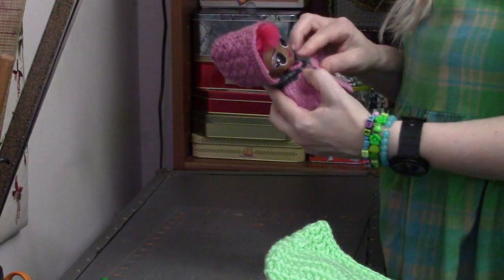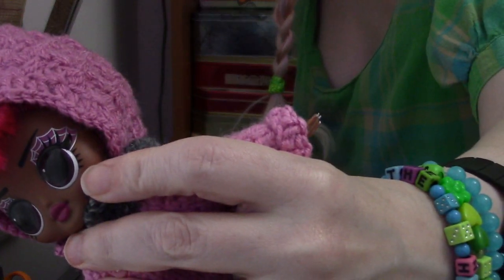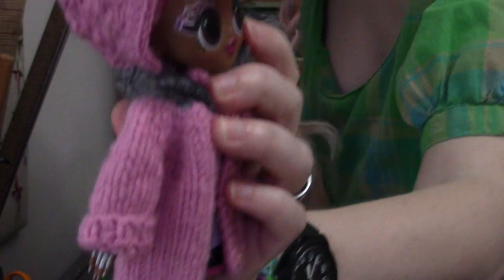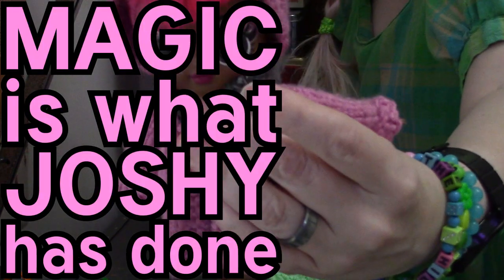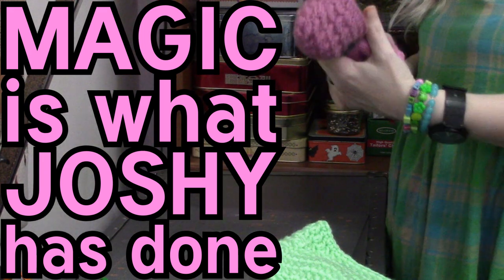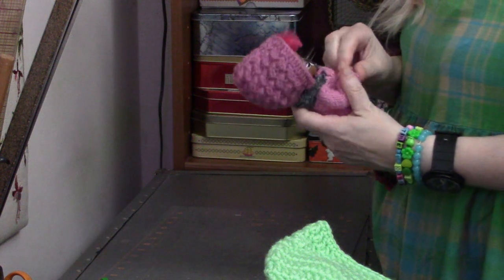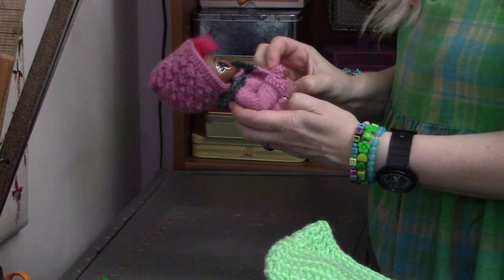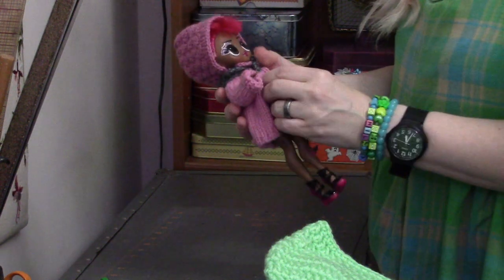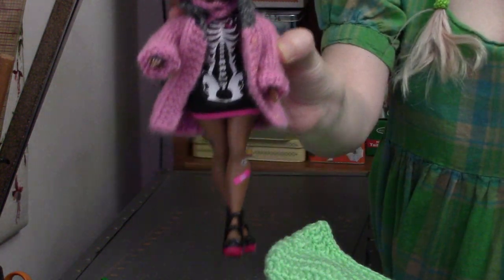I'm going to build a real outfit for that, and it might even go onto this doll because, again, look at the color of her eyeshadow compared to the color of the hood and the color of the sweater. Joshy, what have you done? Actually, maybe I won't make a whole outfit for her because this is really cute as it is.